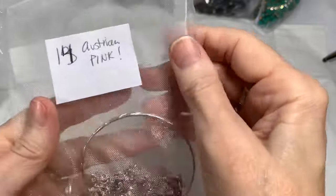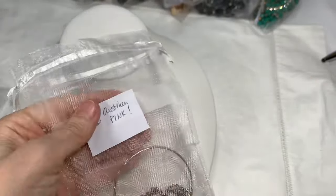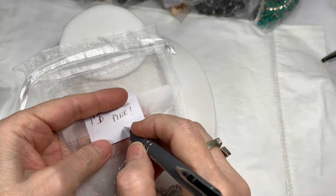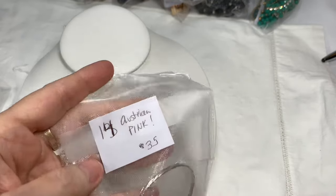Okay, so bag number 14. Austrian pink vintage set. Matching earrings. And I will say 35 on this one, okay? So, the bags are starting to line up here.